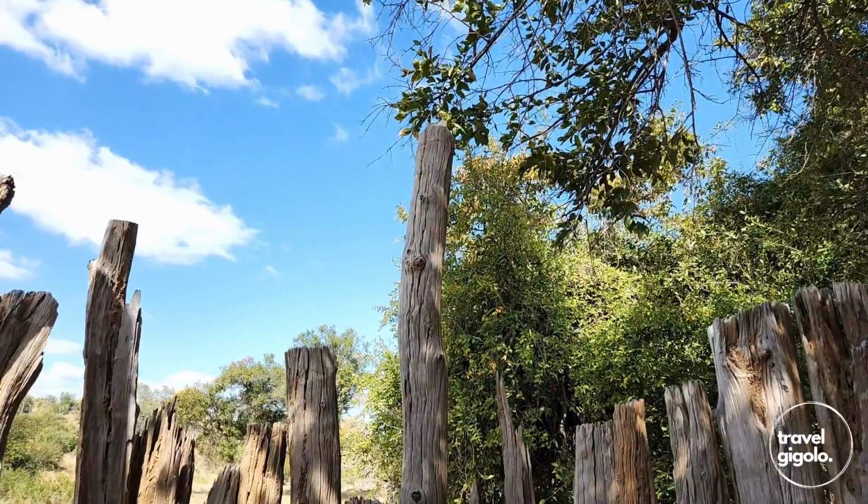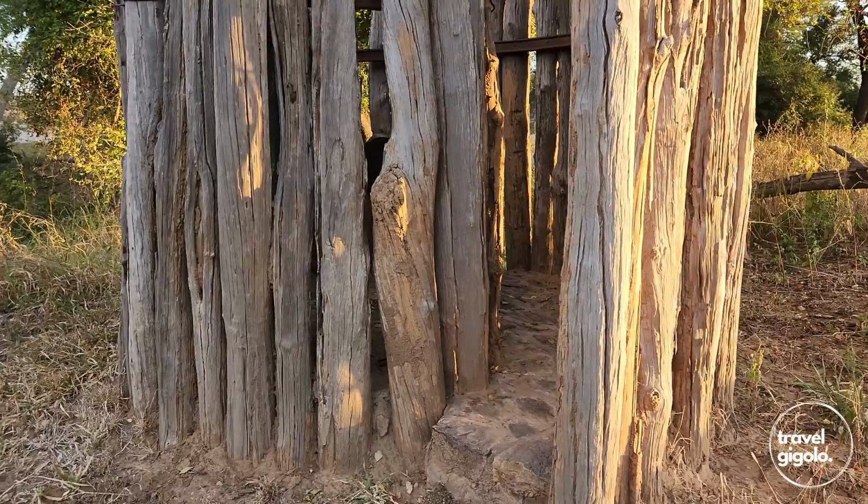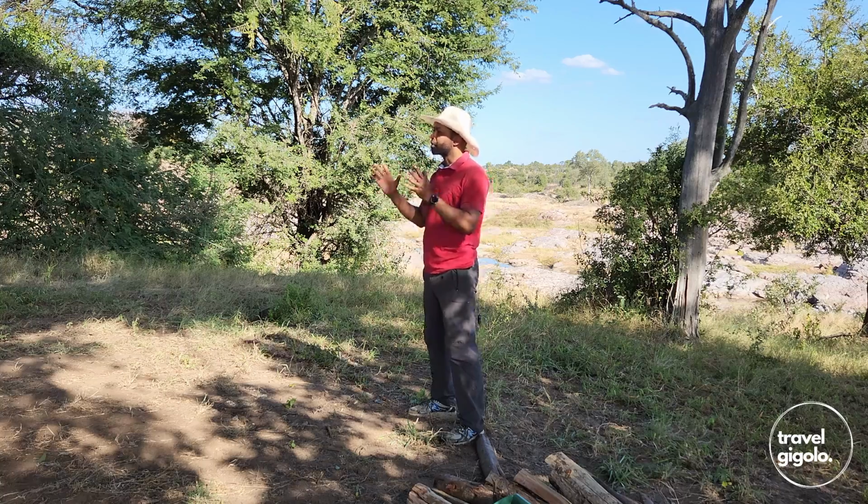The long drop is a semi-open air facility. It's got a set of logs around it that provide some privacy, but there's no roof. The long drop is in good condition and quite clean. The time that we've been here, it's actually been very good. Of course, you must remember toilet paper because there's no toilet paper in the long drop. You've got to bring your own.